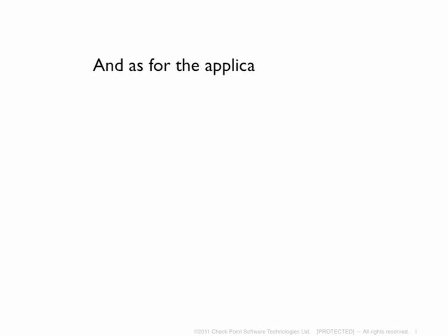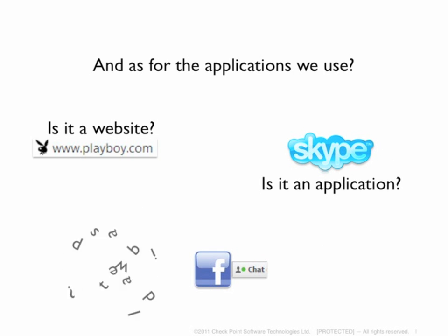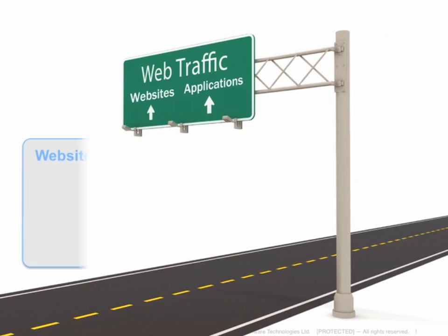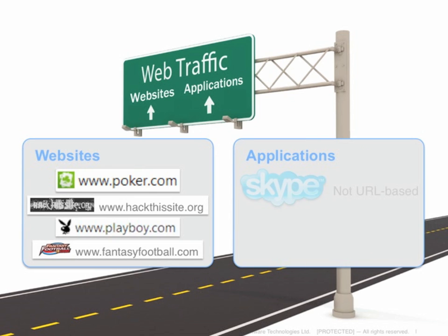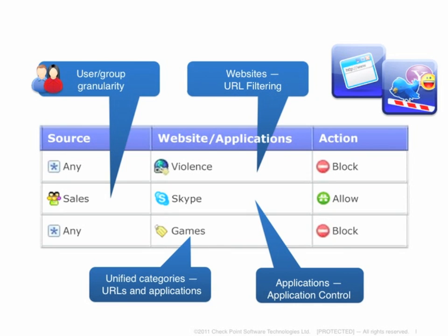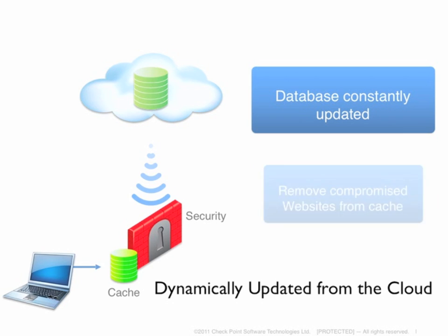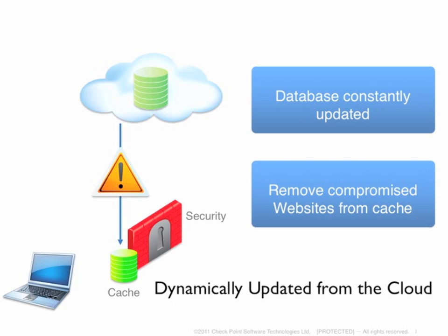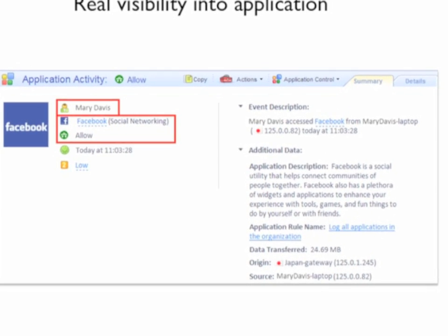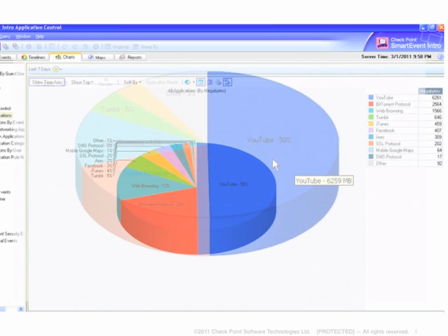And as for the applications we use, is it a website? Is it an application? Is it both? A next generation policy will give unified control for applications and sites. Managing apps and websites should not be two separate jobs. By automatically updating application policy dynamically from the cloud, as well as removing compromised websites. The next generation policy will also give you visibility to manage your network, as well as understand what users and applications are most active in your network.